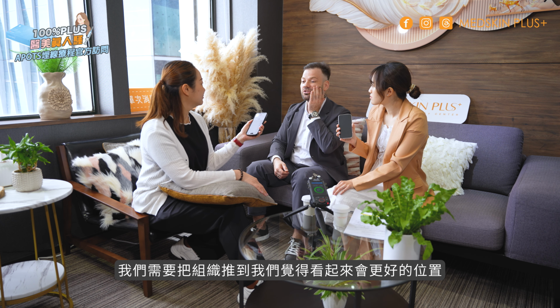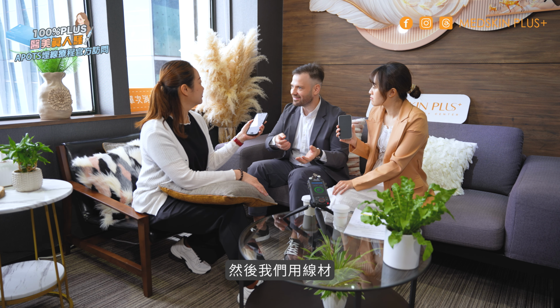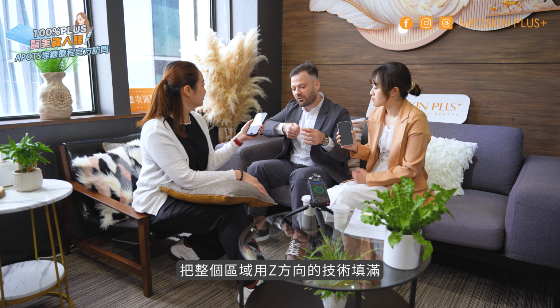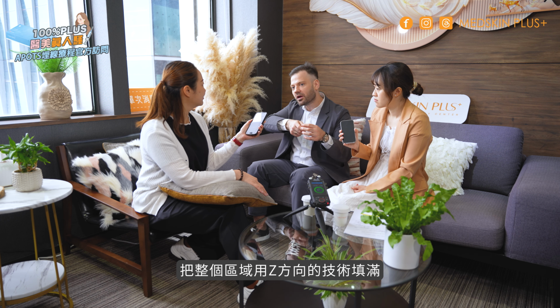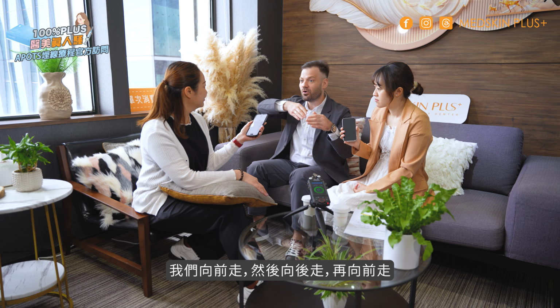We need to push the tissue to the place where we think it will be looking much better. And then with the thread, we fill up the entire square using the zigzag technique. We go forward, then we go back and go forward again.